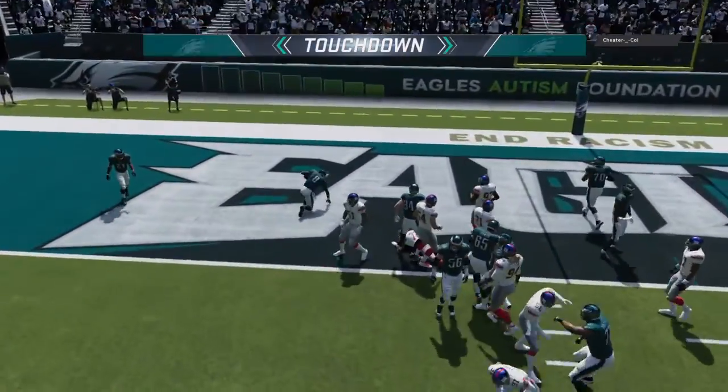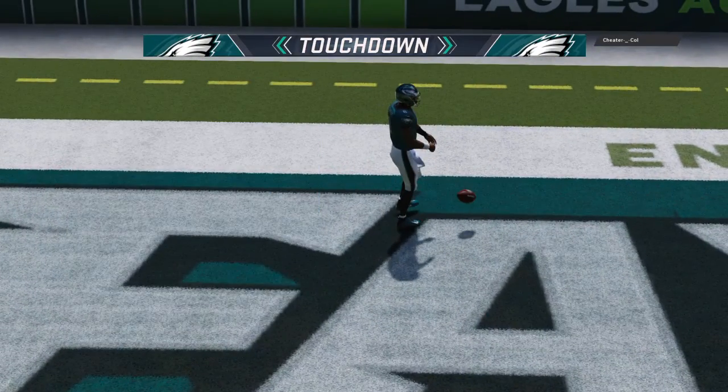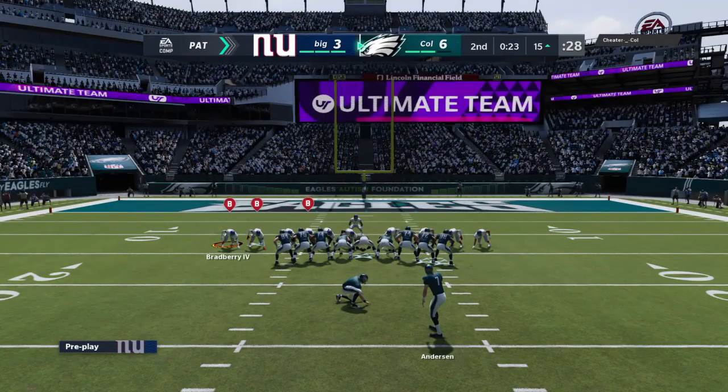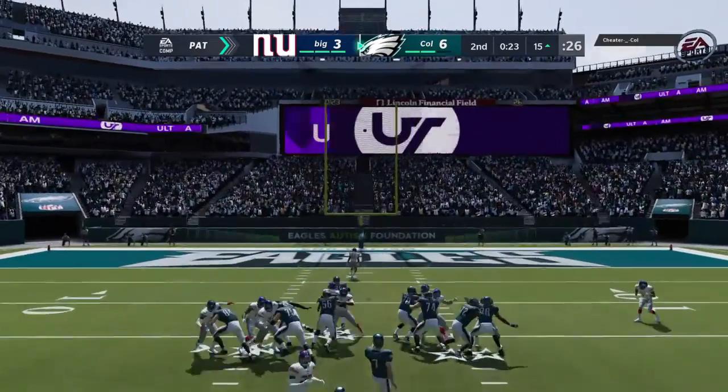And he's in for an Eagles touchdown. Lamar Jackson keeping it himself from 5 yards out. And the Eagles have taken the lead.